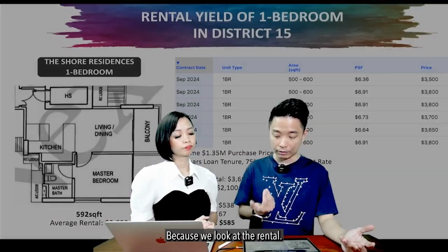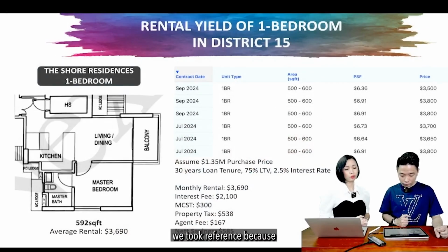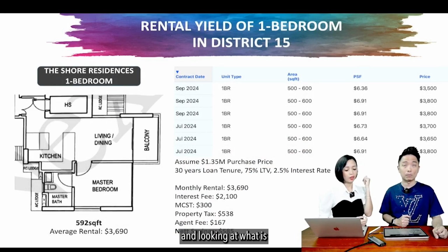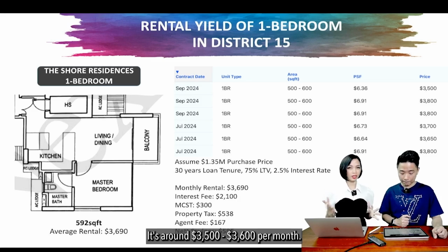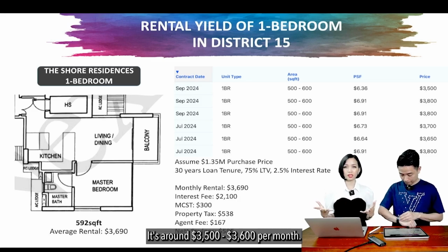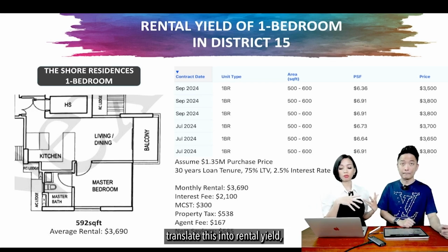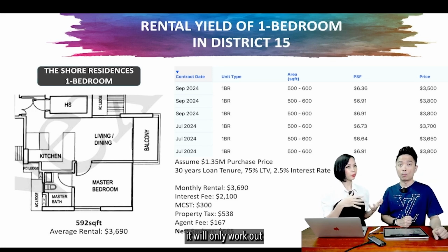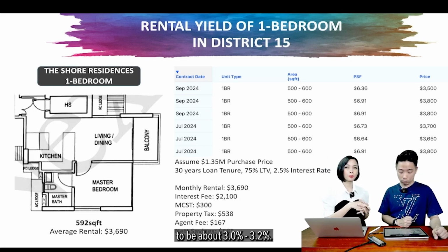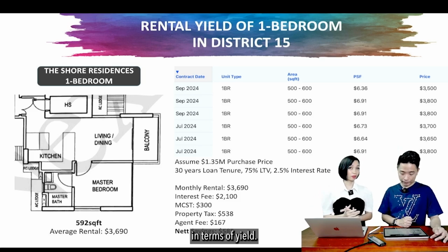Why? Because we look at the rental. This is the Shaw Residences. For the Shaw Residences, we took reference because this is the nearest. Looking at what is currently being transacted in terms of rental, I would say it is okay, around 3,500 to 3,600 per month. However, if you translate this into rental yield, if you purchase at say 1.35, it will only work out to about 3% to 3.2%. It's decent, but not the best in terms of yield.